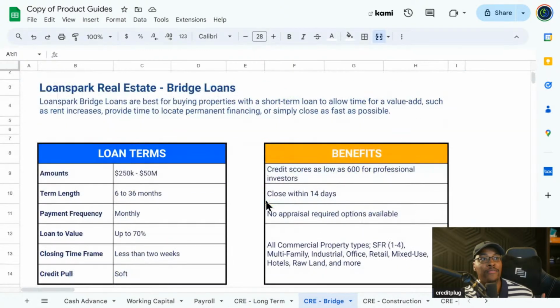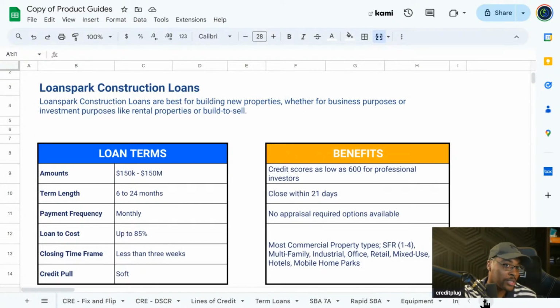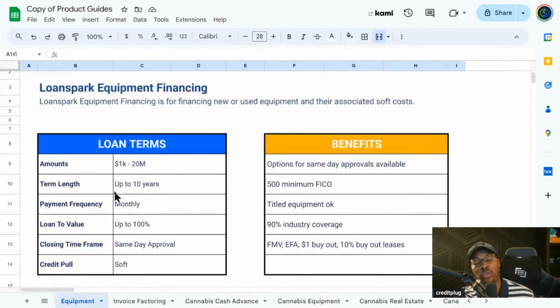They also have bridge loans. These are best for buying properties with a short-term loan so that you can add value, such as rent increases, and then eventually go to permanent financing. This is just short-term real estate financing, and it goes up to 50 million. Then you have construction loans. They also offer construction loans and a host of other products. Let's see, what else do they have? Of course, they have equipment loans. I think this is also probably one of the easier products to qualify for.